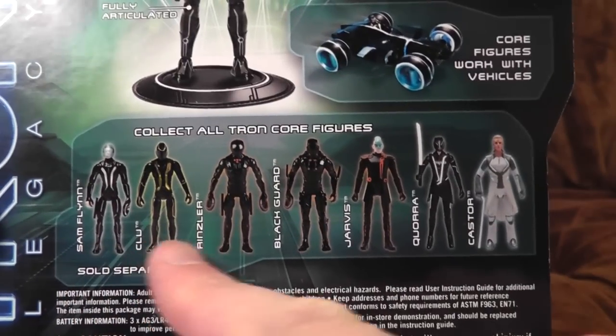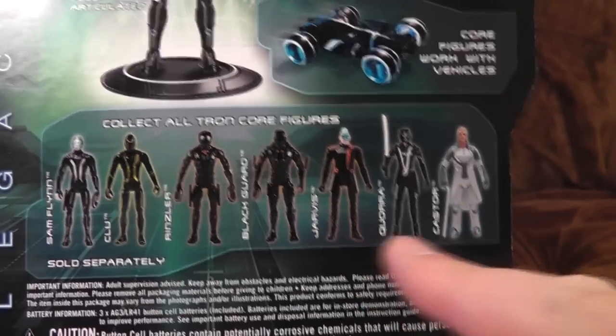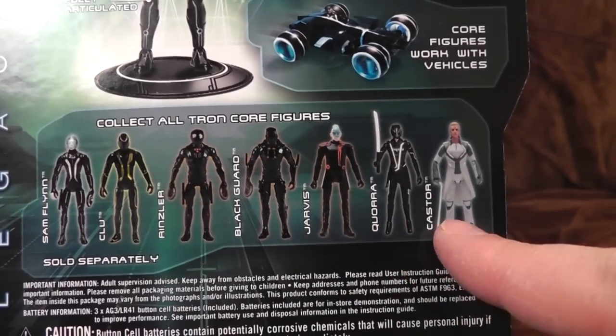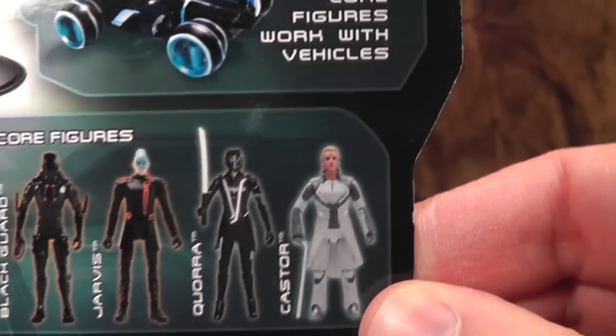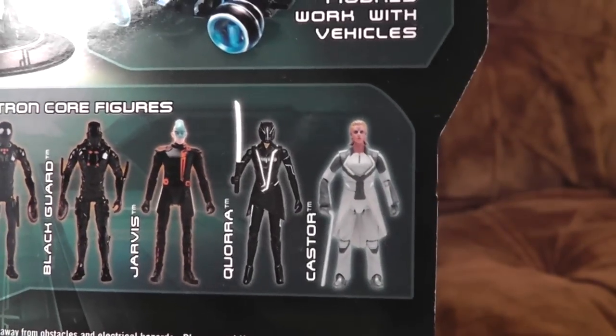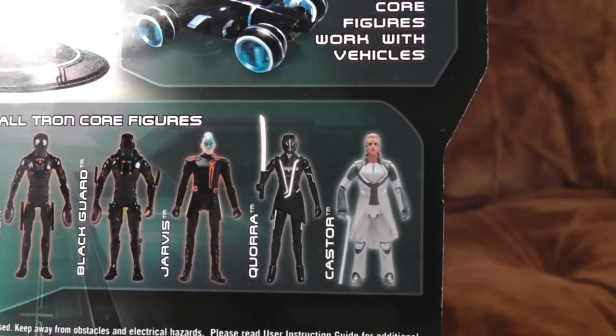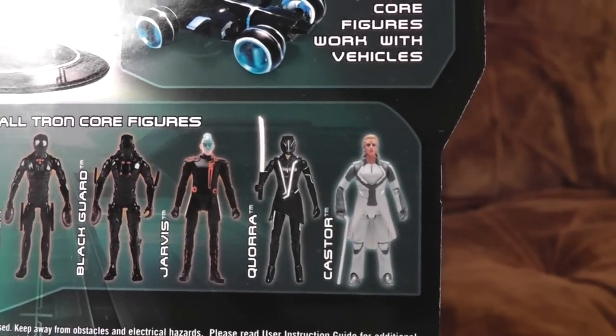Sam Flynn, Clue, Rinsler, Blackguard, Jarvis, not the one from Iron Man, Quora, Pardon, and Castor. Now, Castor was quite an interesting character. It's old Michael Sheen doing something very, very bizarre with a sort of strange David Bowie-esque character. Looks like he was having a lot of fun in the film. Unfortunately, most people watching it weren't, from my experience of the viewing.